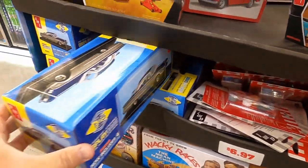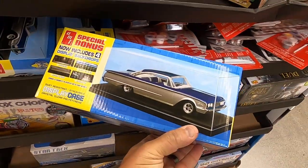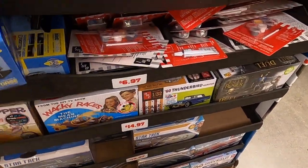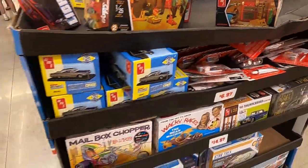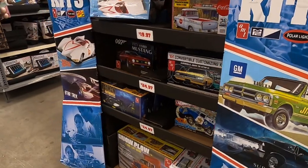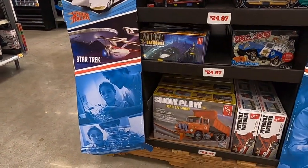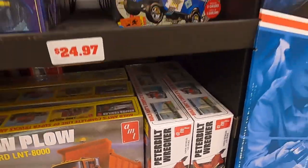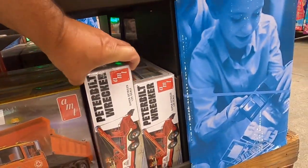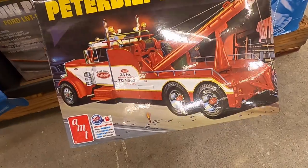Look at that. Display cases. Looks like they got a little bit of everything to help someone get started, or some little basic paint sets. Pretty much choose about any model and get a display case. A little surprised to see the Peterbilt wreckers too. That was kind of a find right there. Cool.